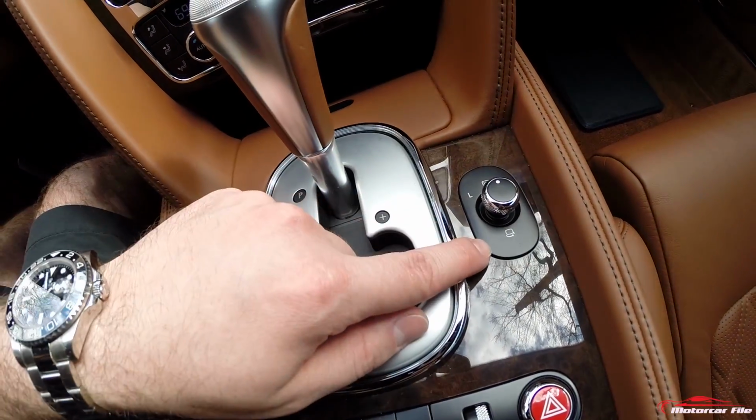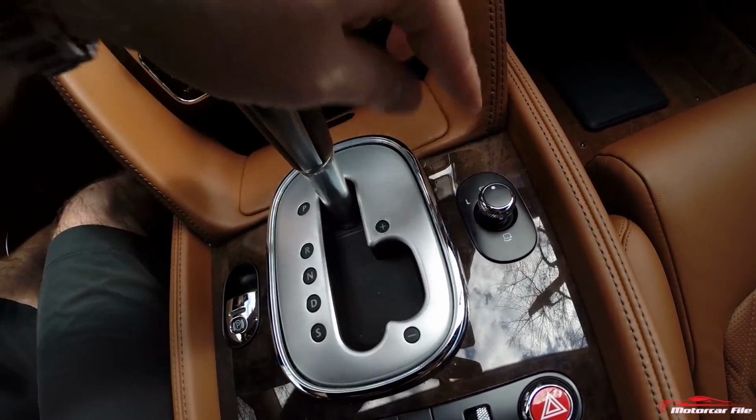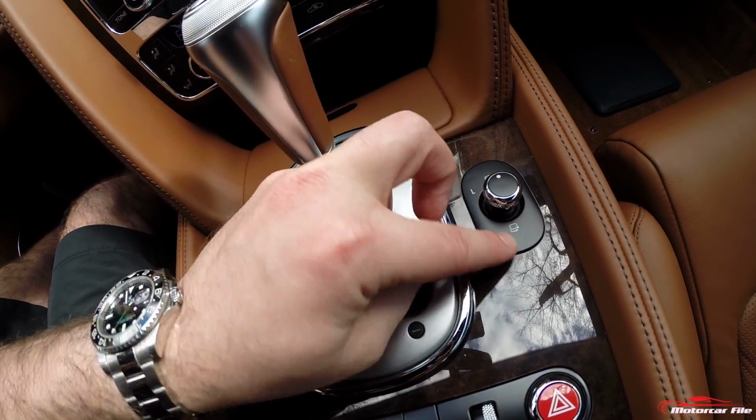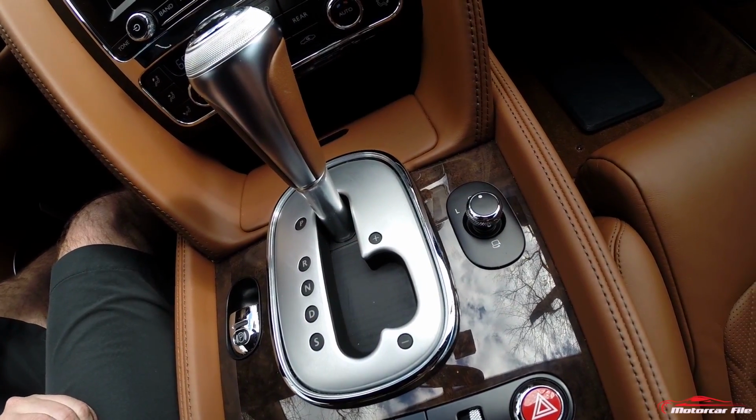Here for your mirrors, you have your left mirror control, right mirror control. The center is the heat setting, and if you rotate it all the way down, the mirrors will retract for parking.